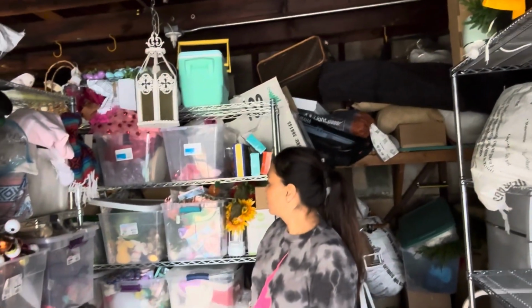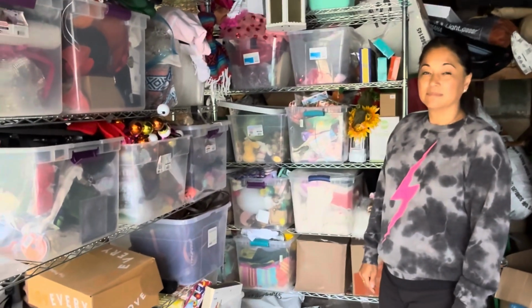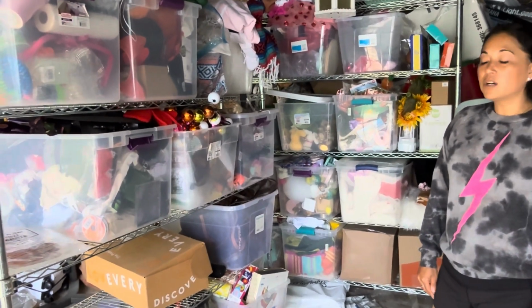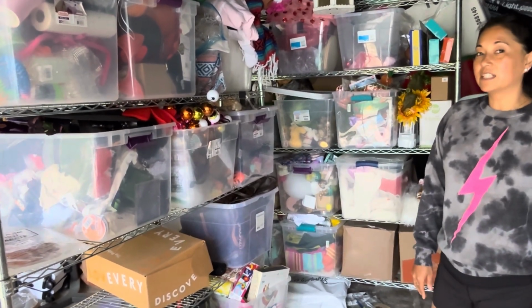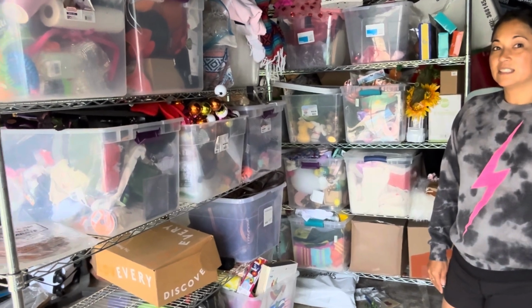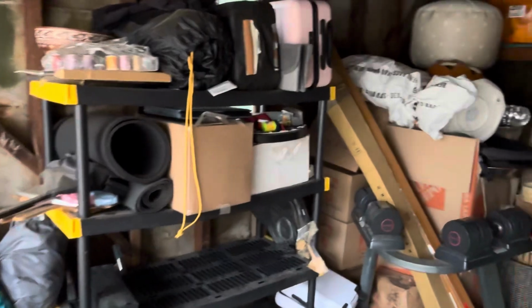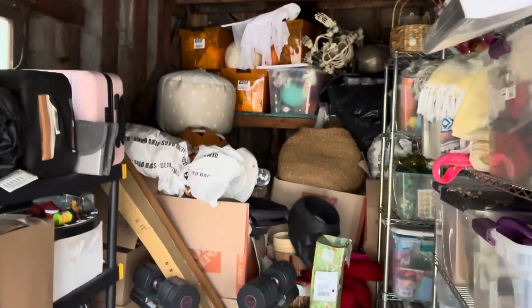The back is the mystery. It's very possible we're going to find more of the rat stuff in the very back, just knowing how garages go. Because we had no rats for at least a year. I know, but all it takes is one or two to decide that they're living here. Yeah, my son left the garage open for a few days, and then it just started.